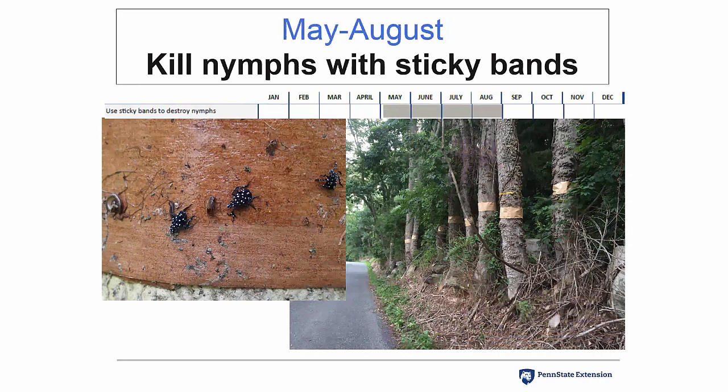One negative side effect of using sticky bands is that occasionally they capture a songbird or other good creature. They also capture spiders and other insects. It seems there are not many companies selling them, and perhaps this is a reason why. There is a type of sticky band called a tree barrier that cleverly puts the sticky part on the inside, where it is less likely to capture off-target creatures.